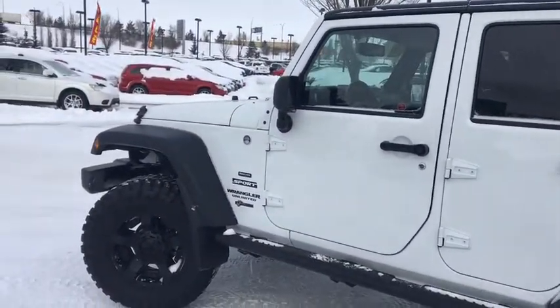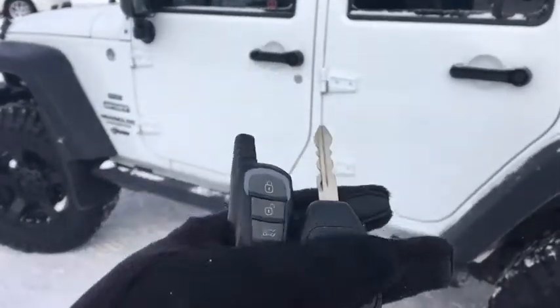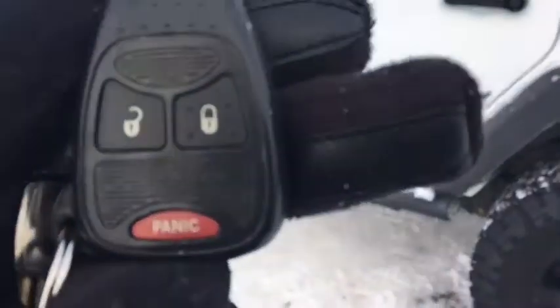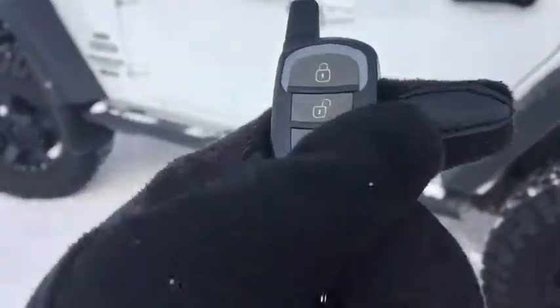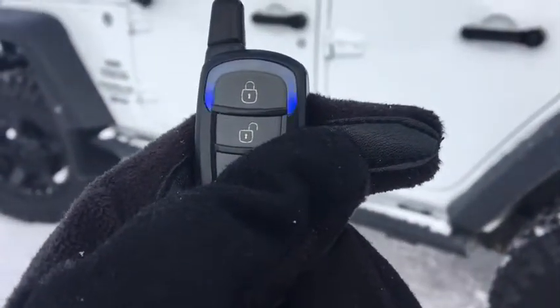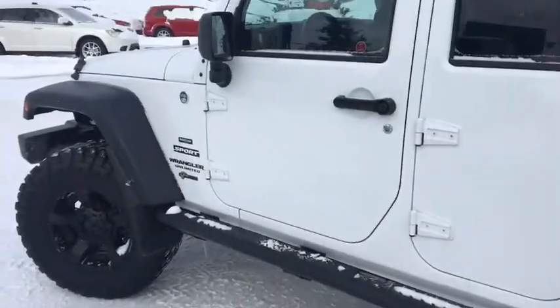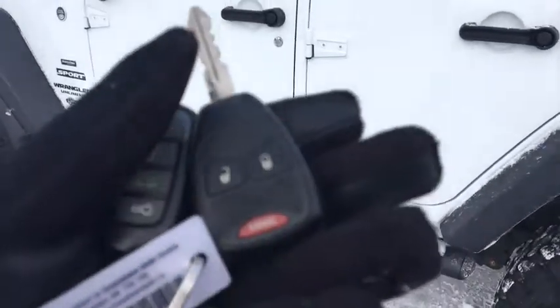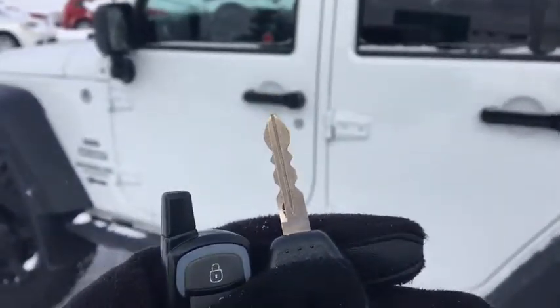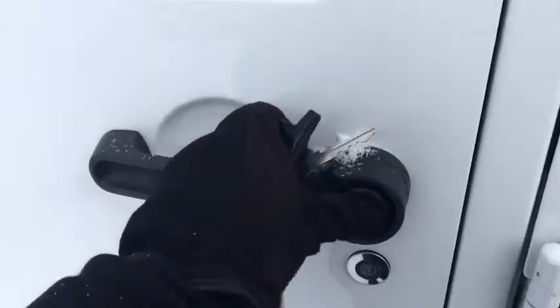Now, let's hop inside because it's cold out. Here we go. Alrighty, getting into the Jeep, you do have two ways of entry. You got your key here with your keyless entry at the bottom, panic, lock, unlock, and of course the remote start. It's going to lock it, and then you press and hold the key button there until it flashes. I just gotta wait a second here. And there it goes. Alright, and then we'll just go back to this one. Unlock twice for all doors. And the honk means it's ready.